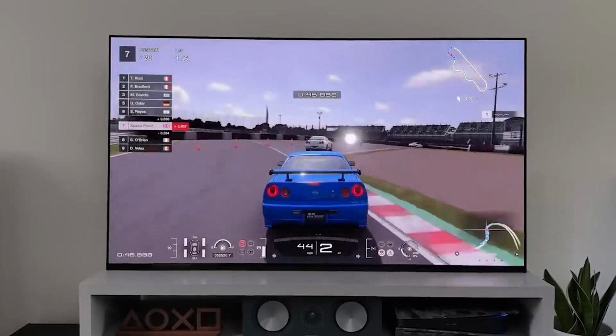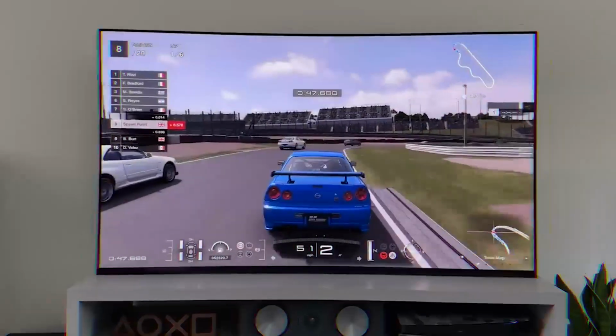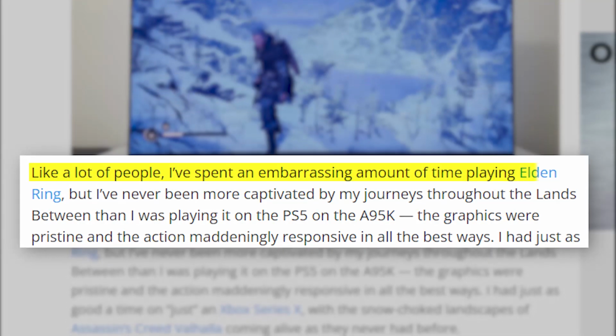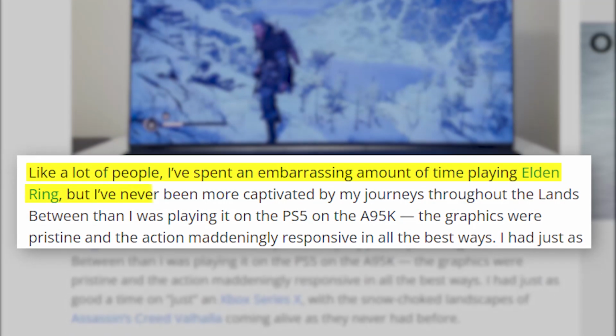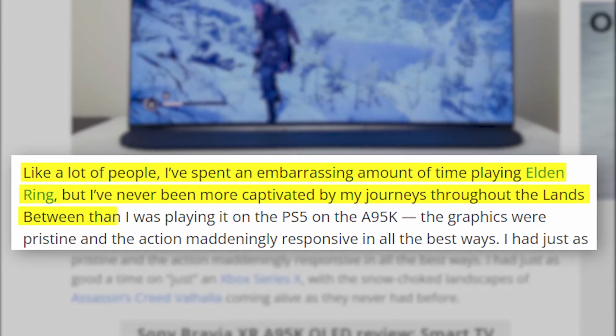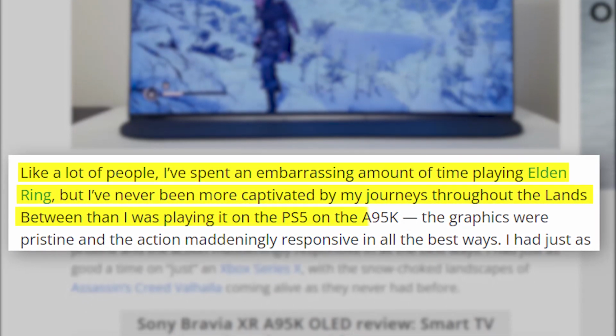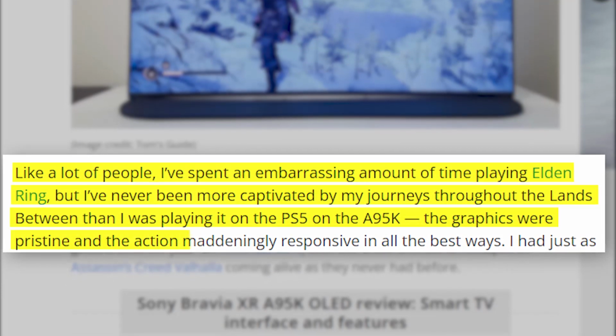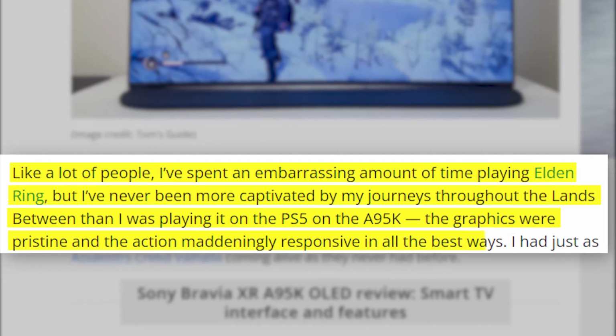The Tom's Guide writer captures it well when he states, "Like a lot of people, I've spent an embarrassing amount of time playing Elden Ring, but I've never been more captivated by my journeys throughout the Lands Between than I was playing it on the PS5 on the A95K. The graphics were pristine, and the action maddeningly responsive in all the best ways."